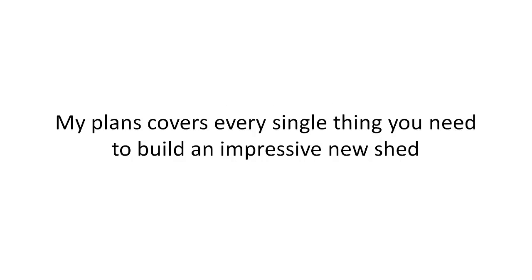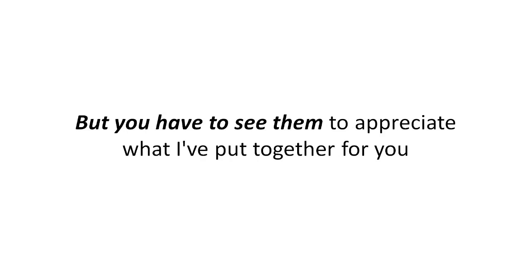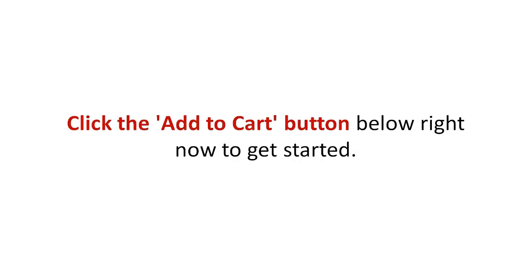My plans cover every single thing you need to build an impressive new shed that will get the awe and respect of the most seasoned woodworker. But you have to see them to appreciate what I've put together for you.